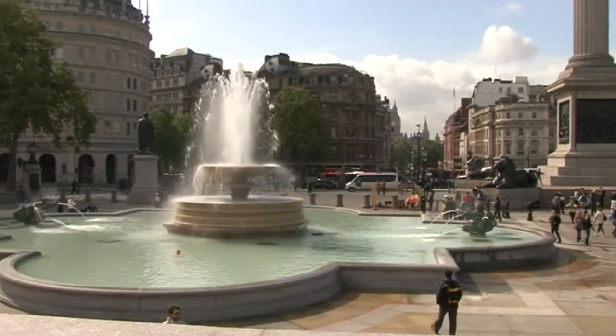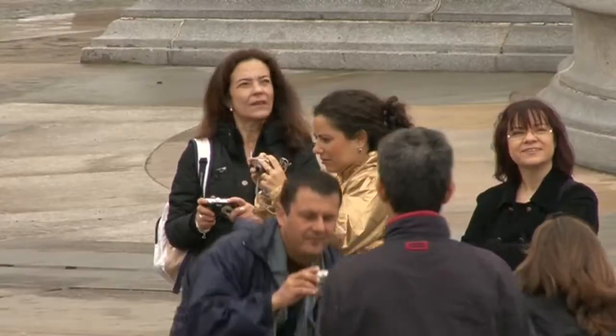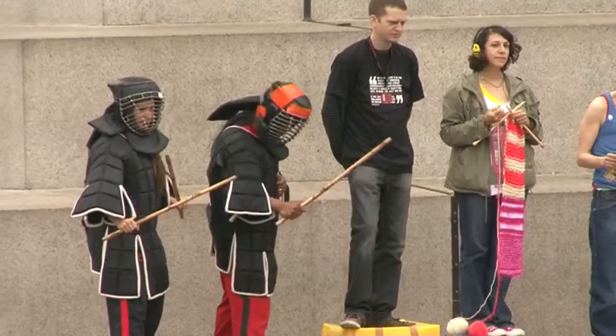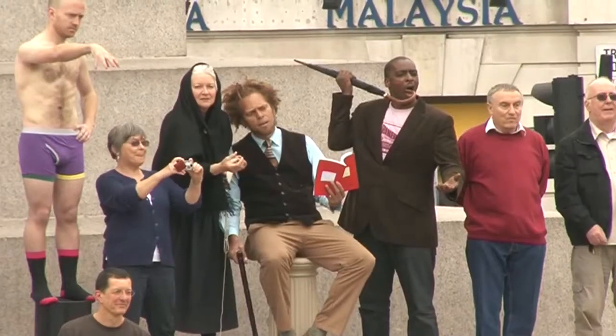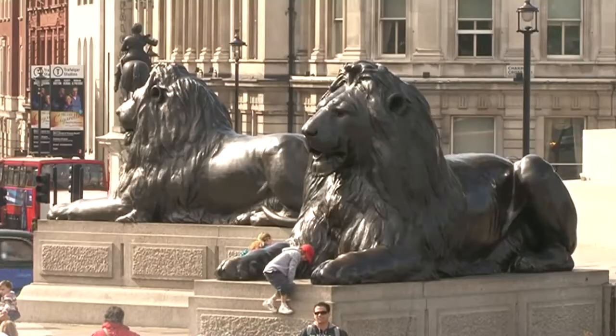Heritage Lottery Fund is one of the lottery distributors. When I go and buy a lottery ticket on a Saturday, about 4p of that money ends up spent on the heritage. And here in London, that's produced in 15 years, £850 million investment in the heritage around us.